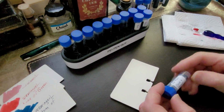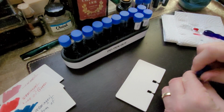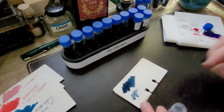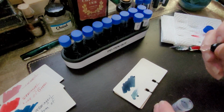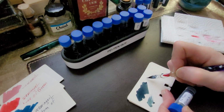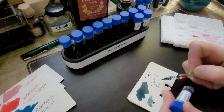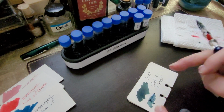Not too sure what this one is. Another Ferris Wheel Press. It's Cloak and Forest. Let's find out what it is. Oh, I like that. Kind of a blue, a bit of a green cast to it. I like how it's sort of a forest green, Cloak and Forest, of course. That's quite nice. I like that one too.